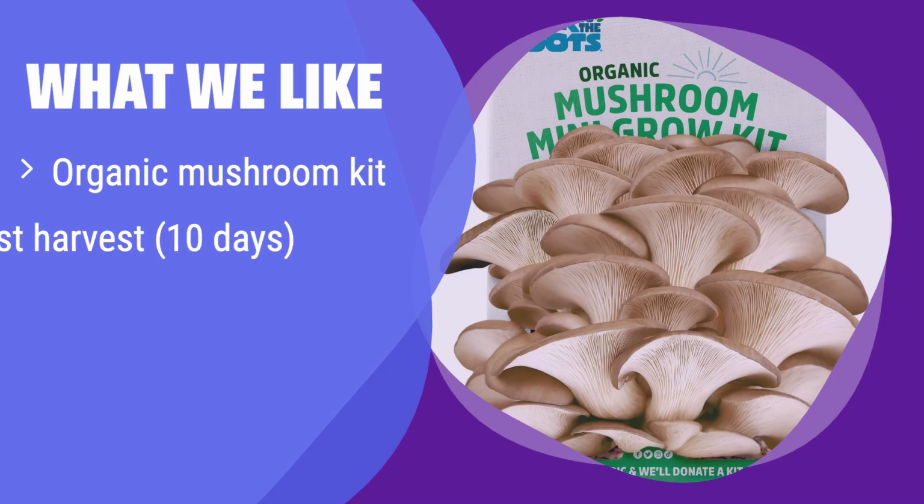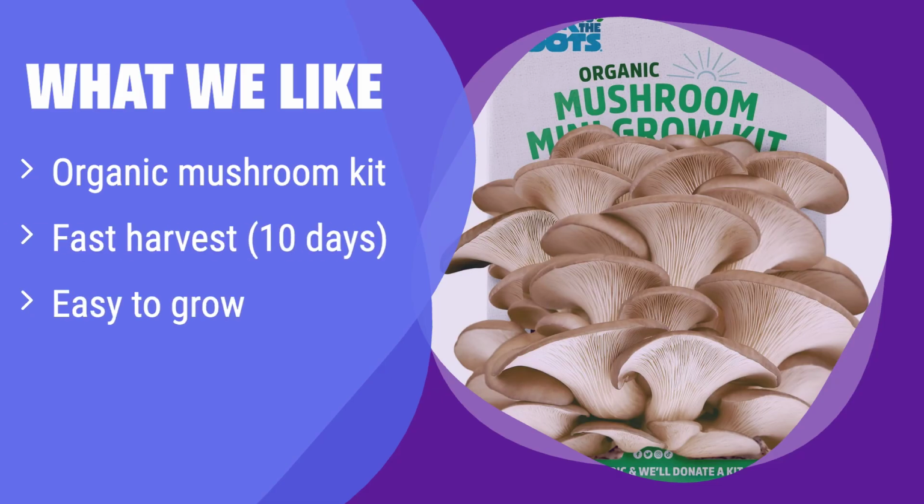What we like? This kit is perfect for those who want to try growing something new with minimal effort. It's organic, requires just misting, and yields delicious mushrooms quickly. If you're a foodie, enjoy unique gifts, or want a fun, fast-growing project, this is ideal for you.